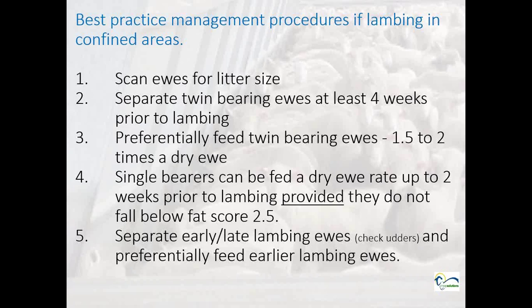I'd look at separating your early and late lambers by checking the udders closer to when the first lamb's due, and preferentially feed your early lambing ewes. They're the ones that are going to need it earlier than the others. If you need to, you could leave those out in a sacrifice paddock situation, and in the feedlot have those later lambing ewes so you can continue to build up their body reserves.